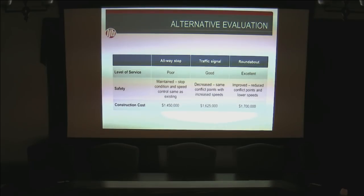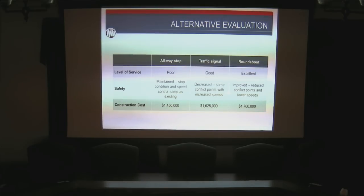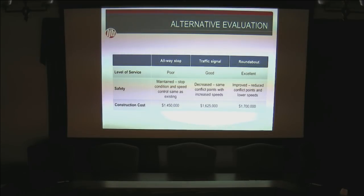So I'm going to work across by each condition. So the all-way stop, we know what that level of service is, and we're going to call that poor today. We know what that backup looks like. Paul can tell you what the delay is and all those things out of the traffic study, but we're going to call that subjectively poor. From a safety standpoint, it'll be about the same in the new configuration as it is today. It's basically maintained. You have a stop condition, and so you really don't have that many significant accidents there, right? This is not a safety-driven project as it stands today.